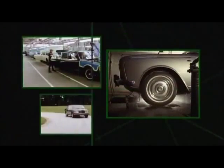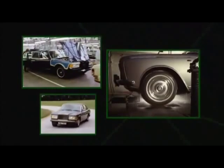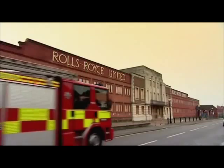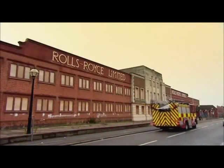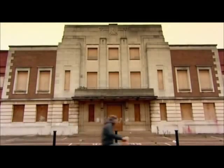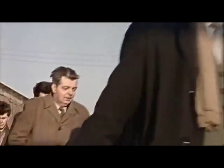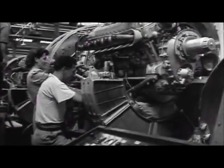Derby is Rolls-Royce. We've got lots of other engineering companies, but you mentioned Derby, everybody says Rolls-Royce. The company used to be most famous for its luxury cars, but that all ended in the early 70s. Today, Rolls-Royce cars are actually made by BMW. The company's real heritage is aircraft engines.